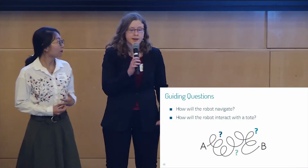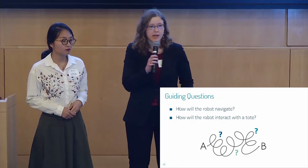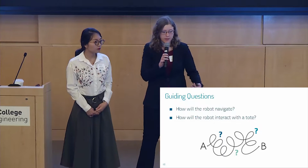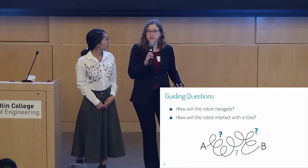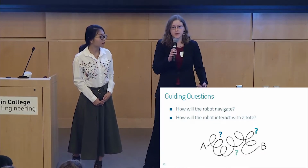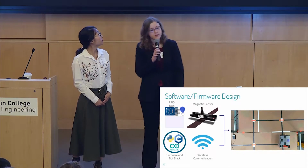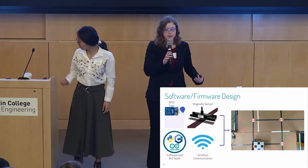So, when we were designing our robot, we used these questions to guide us. First, how will the robot navigate and tell where it is in the warehouse? Then, how will the robot actually physically interact with the totes to get them to where they need to be? With these questions in mind, we came up with a set of software and hardware solutions. First, to address the navigation question, we'll talk about software and firmware design.